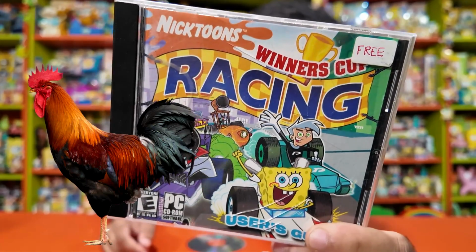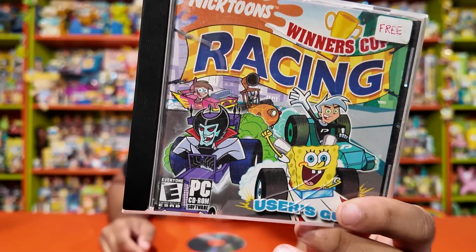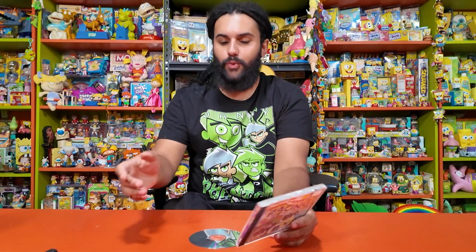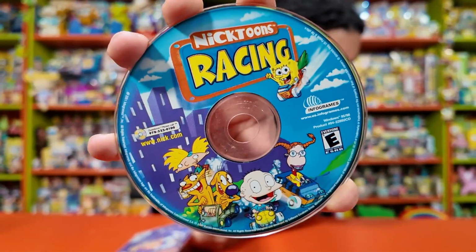That's a rooster, Ryan. Rooster. You got Danny Phantom, Vlad Plasmius. That guy in the, that's Plankton back there. What a rooster. The original one, which is actually weirdly enough in the game. The first one, Nicktoons Racing. Oh, dang, you see how that 90s commercial zoom in?